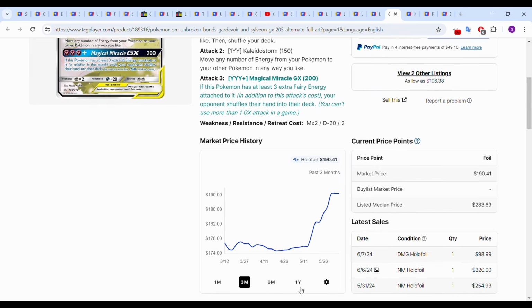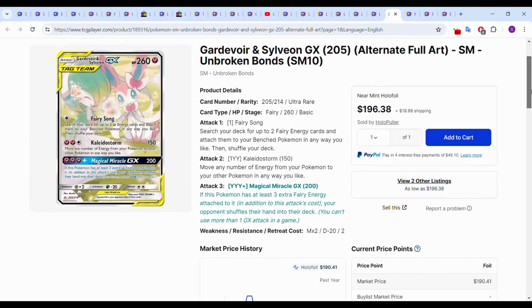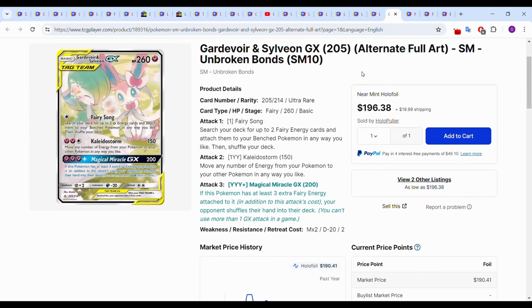It looks like this card is moving up. If we zoom out and look at the 1 year chart, it's definitely not near its 1 year high, but it is selling above the price that it was at back in August. So this is a card to keep your eye on as well moving forward. Again, I think like Unified Minds, Unbroken Bonds is probably a little bit undervalued in terms of booster box price.